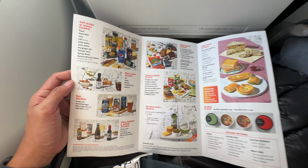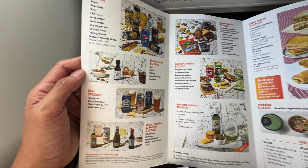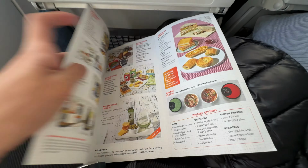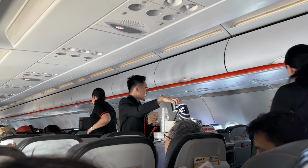Between yourself and other customers, and please no more than 2 people near the galleys and toilets at any one time. Now we'll be commencing our in-flight service in just a few minutes. We accept all major credit cards, including Visa and MasterCard.